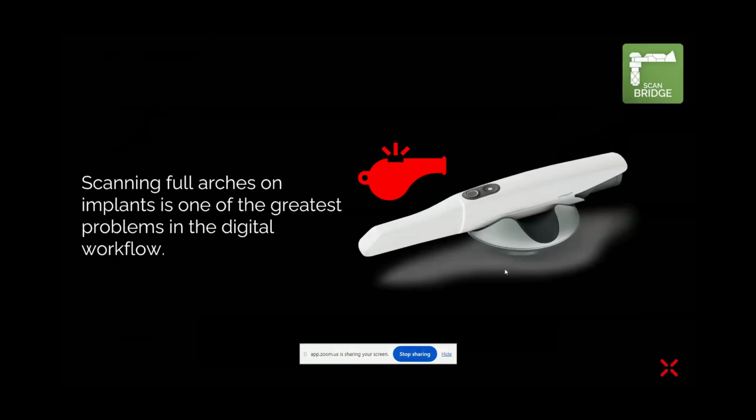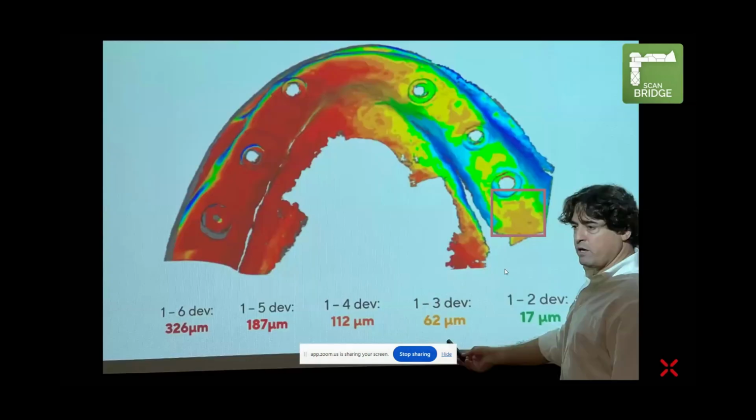As I mentioned, my intraoral scanner of choice for full arch has always been the 3Shape. It used to be other scanners, but with blood in the field, I found that it was difficult. So I've gone all digital.